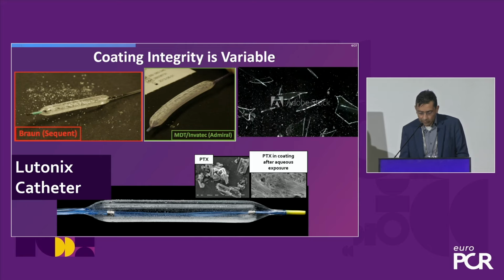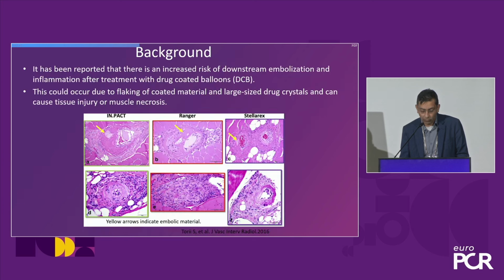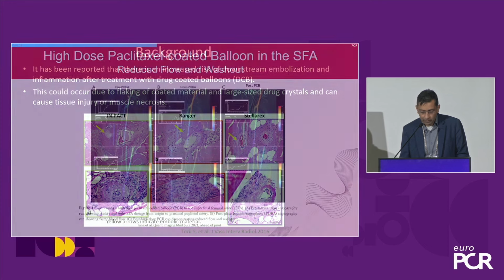And the problem is that crystalline paclitaxel has a fair amount of that effect in the arterial wall. And we've shown this in older studies now with the DCBs that were approved for SFA interventions many years ago now. No matter which paclitaxel DCB you choose, Impact, StellarX, Ranger, we showed all of them to some extent shed emboli, and those are detectable in downstream tissue beds.